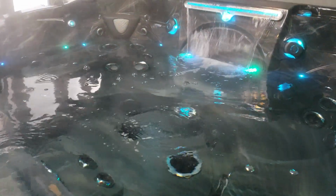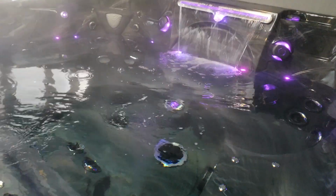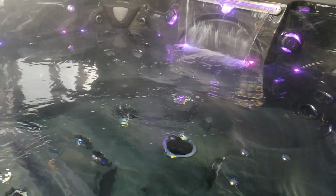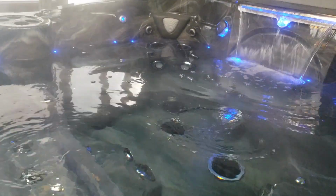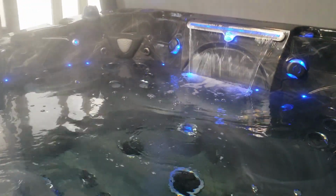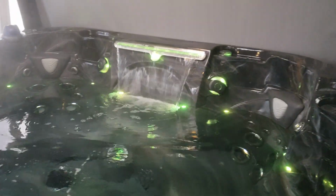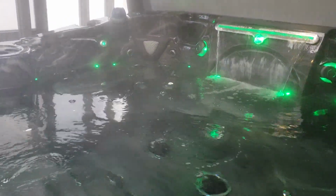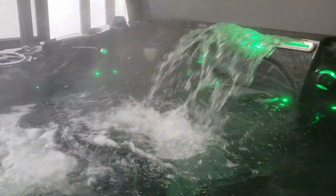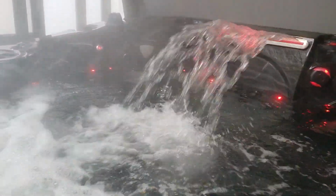With one rotating set of colors where it'll kind of go through all of them. There we go. So we see our pumps are on for the number 1 jets on the low speed. Gets our waterfall going. We'll turn this up a little bit. Turn on our second set of jets.